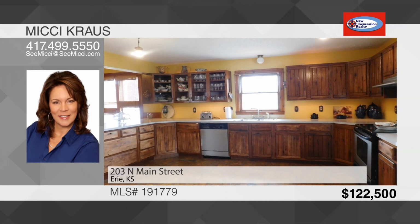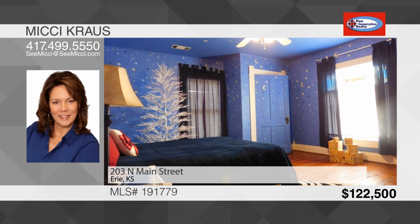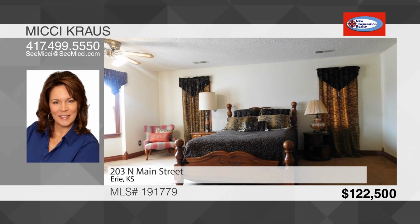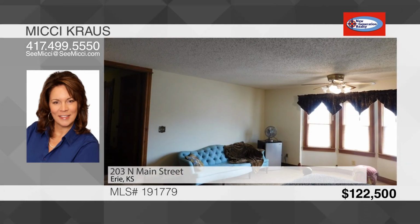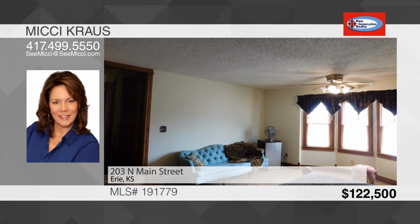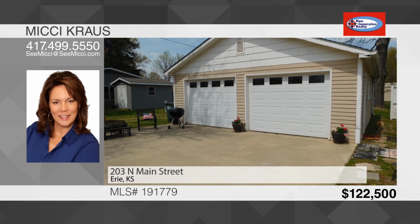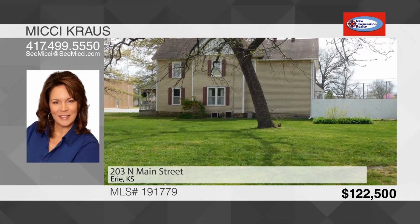Gleaming wood floors can be found throughout the home. The eat-in kitchen is unusually large for this time period. It offers ample cabinet and counter space and room for a table of 12. All appliances are included. Upstairs, you'll find three bedrooms and a full hall bath. The master suite is large enough for a sitting area. The master bath has a walk-in shower and his and her closets.